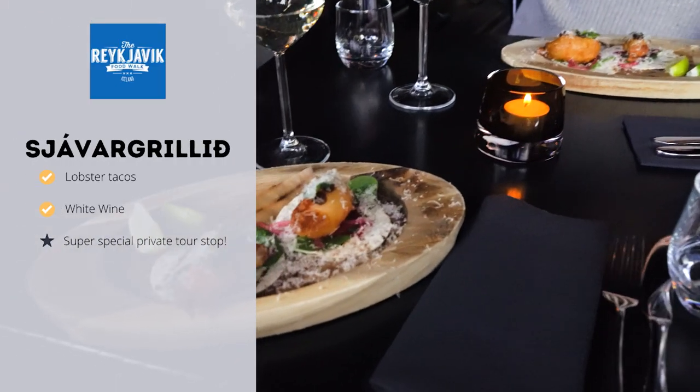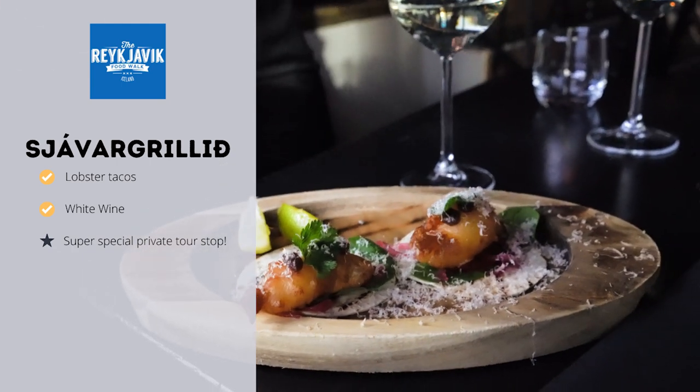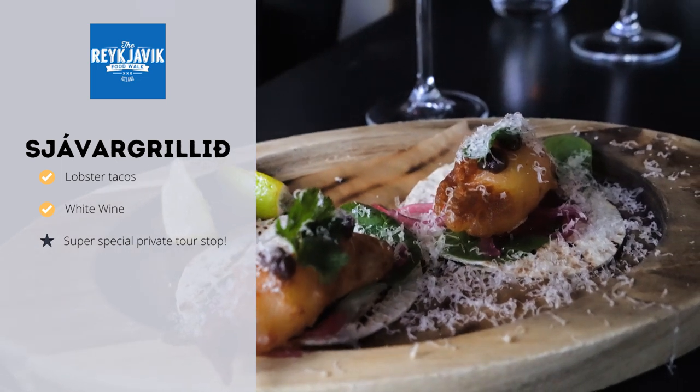Jo. So, here you have our lobster tacos. They are served with garlic mayo, spinach, red pickled onions, date puree, coriander, grated Parmesan cheese, and I highly recommend to squeeze the lime over. Enjoy.